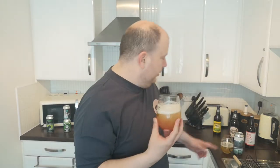I'll give it that. For the body on it, it's still stunning. Lovely, soft carbonation. Slightly thinner body than the other Brewdog, slightly. But I'll give it its dues. You know, it's trying. Now I'm getting more aroma out of it. It's like a fainter version of this.